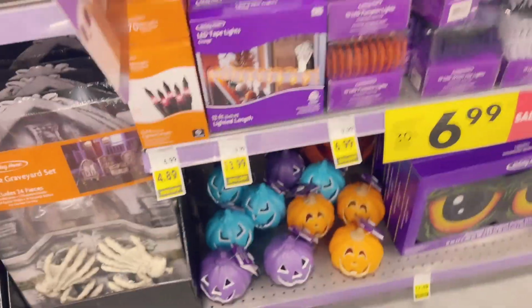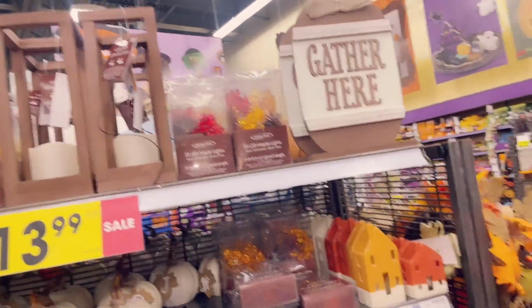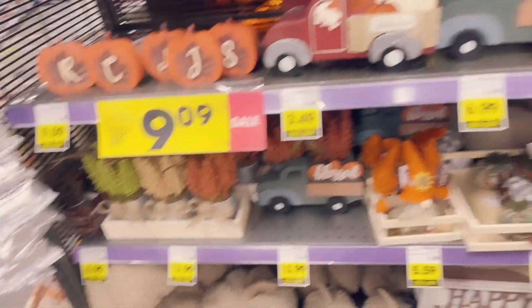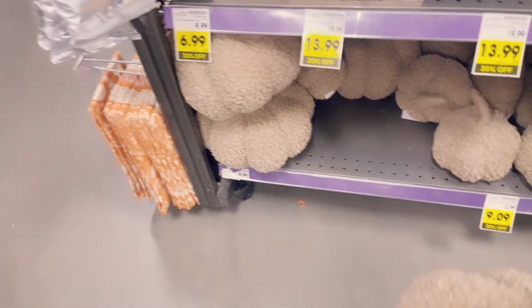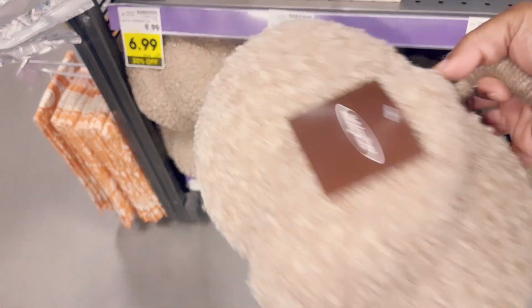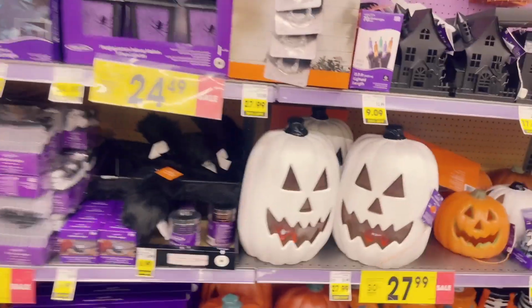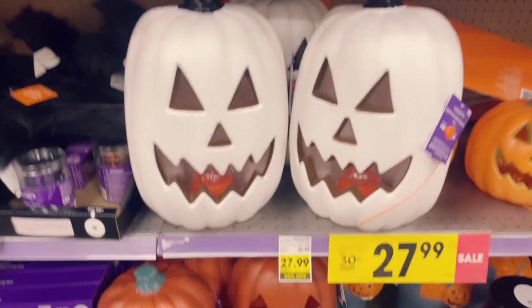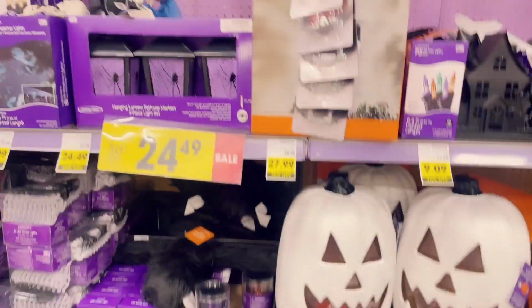Oh, look at those pumpkins. Look at this fall decor. These are cute. Look, the big ones are $9.99. The big, they like cushion pumpkins. Then the little small ones are $9.09. That was cute. Ooh. The big pumpkins are $27.99. They got the white and the orange.